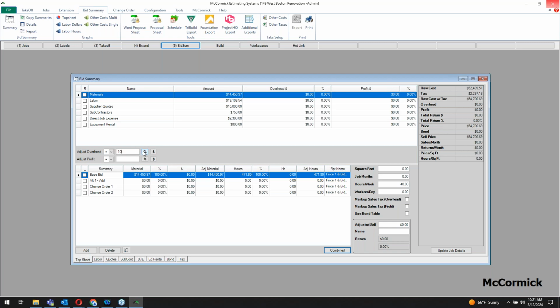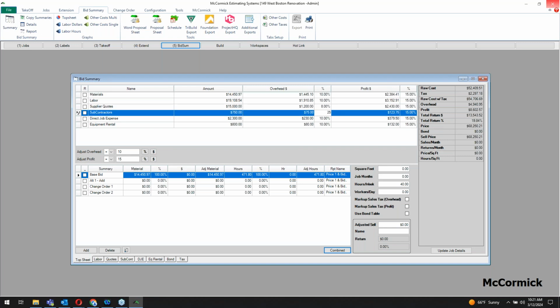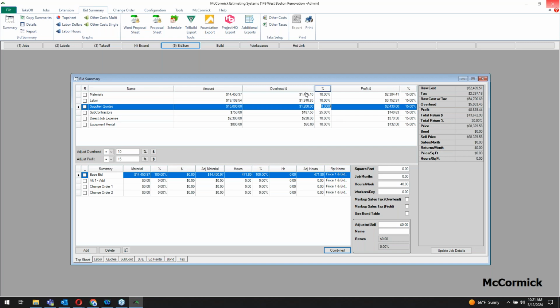Let's say we're going to start with 10% and throw a 15 right there for profit. Now, doing these over here, all it does is throw a nice blanket number on these. I can still come in and say, hey, maybe I'm going to pull 8 here and 25 from there, whatever you need. Hone these in. But that way, over here on the right, we can actually get a total price. So looking at my sell price, just shy of 70, so I'm looking at 68,000, making 20%, and about 13.6, almost 13.7 coming back to you.